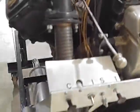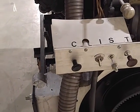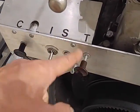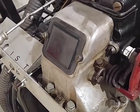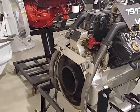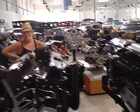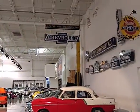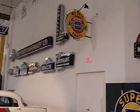This one's on a test bench, and she's a runner. Choke, ignition. 1917 V8, World War I era. So much to see in a short time. Got some great signs that have all been turned off. They were all flashing earlier in the day.